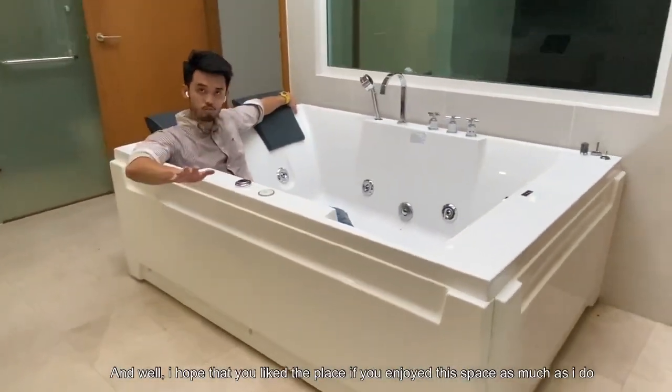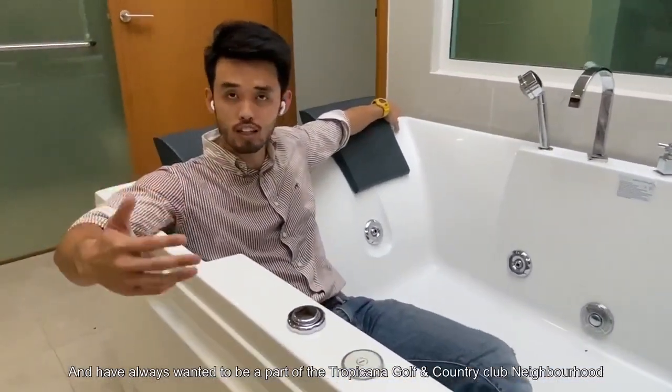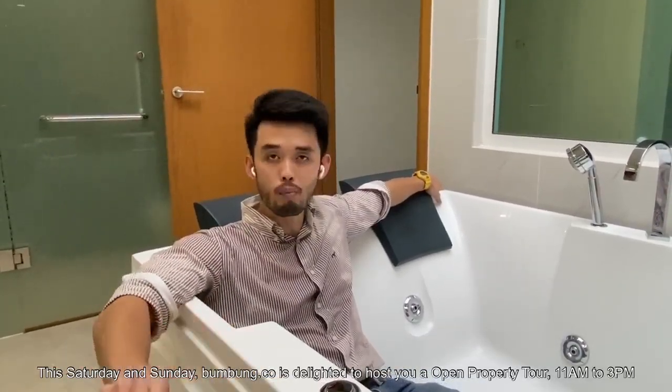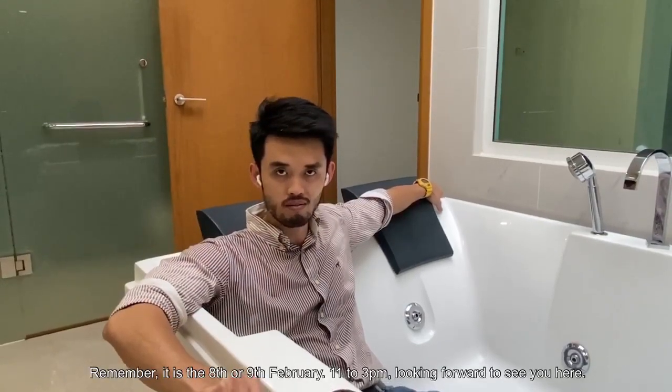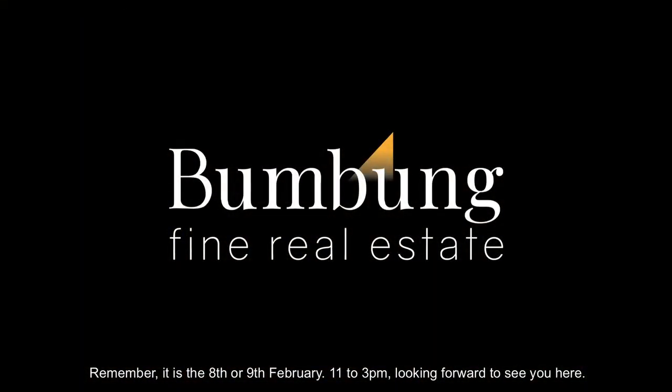If you enjoyed this space as much as I do and have always wanted to be a part of the Tropicana Golf and Country Club neighbourhood, this Saturday and Sunday, Bumbung.co is delighted to host you an open property tour, 11 AM to 3 PM. Remember, it is this 8th or 9th February, 11 to 3 PM. Looking forward to seeing you here.